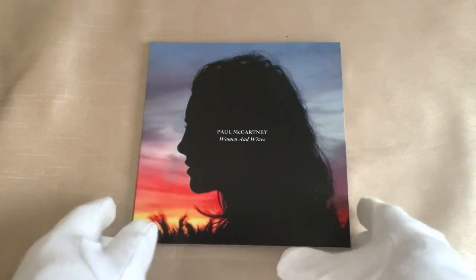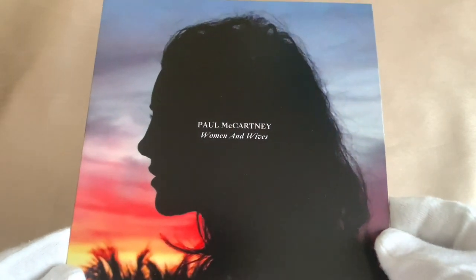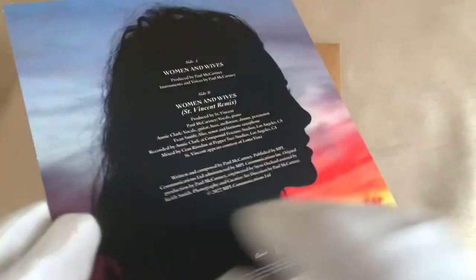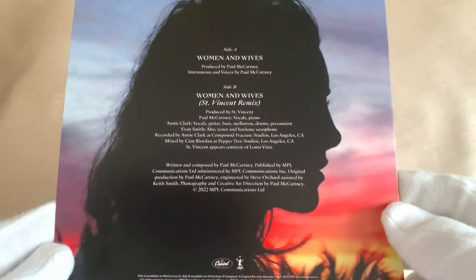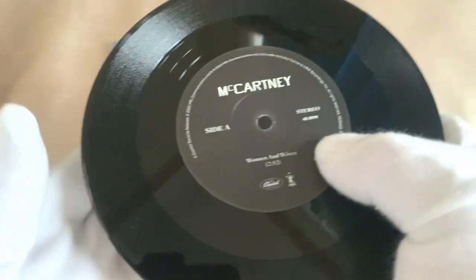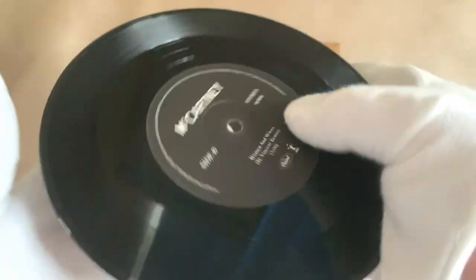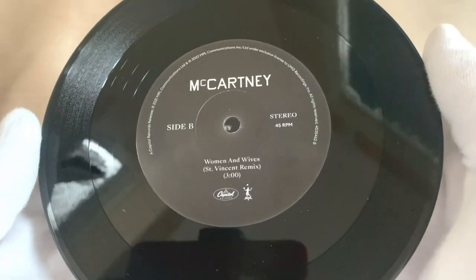Okay, so the final single of the set then is Women and Wives, and this is previously unissued on 7-inch vinyl. Of course, it was issued as RSD in 2022 on a 12-inch vinyl, very, very limited. Of course, we've got two versions here, Women and Wives, the second version being produced by St Vincent, with the A-side being produced by Paul McCartney. So of course there's the A-side, with the McCartney 3 type labels of course. And there's the B-side then, Women and Wives, produced by St Vincent.